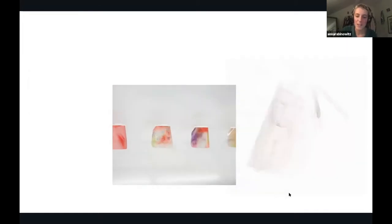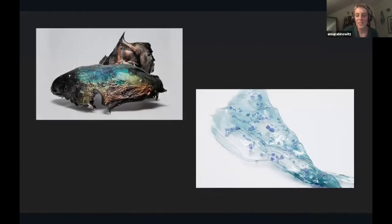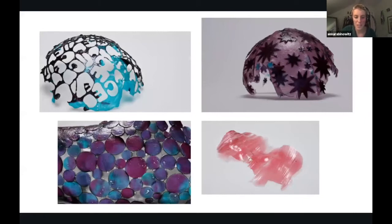So here are some other examples of the bioplastics that she's developing. You can see that they really have a unique quality to them that you don't get in a lot of other materials. And I think that they're really beautiful.